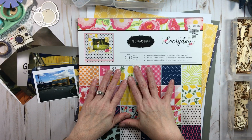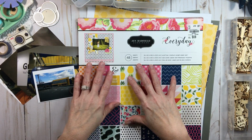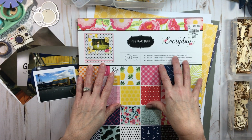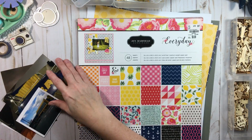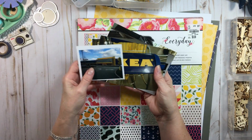And the technique prompt was, use something bold or dynamic or outlandish on your page. And I thought, oh, well, outlandish, I don't really have product like that, because I buy what I love and I use what I love. So I thought, well, bold and dynamic. I'm going to have to go to some photos I have on my desk and see what I have. And this is what I have.